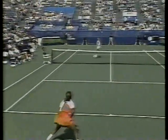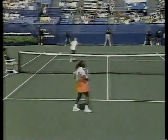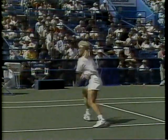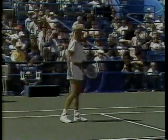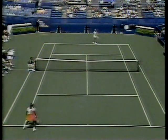From Garrison, she's swinging right through that ball. Such conviction. I don't know what Martina had in mind here. She's trying to drop volley, but it was a half lob onto the service line. And the rest was pretty routine. Here, it comes straight at her. That was the last shot but one prior that came straight at her, and from a tough spot, she tried to drop volley.